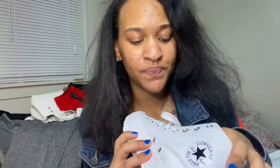But yes, they had the black ones too. I didn't really like the black ones. These white ones caught my eye, so you know I had to get it because shopping just makes me so happy with life itself.